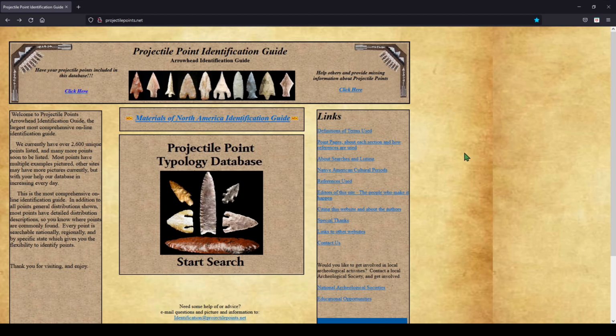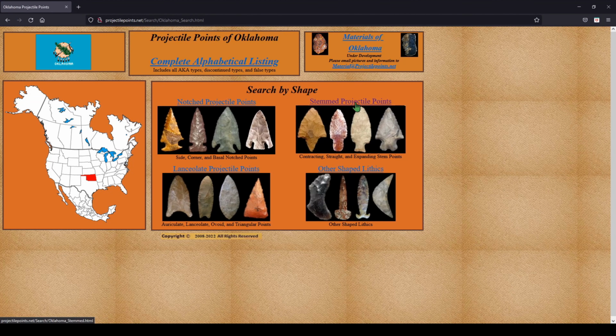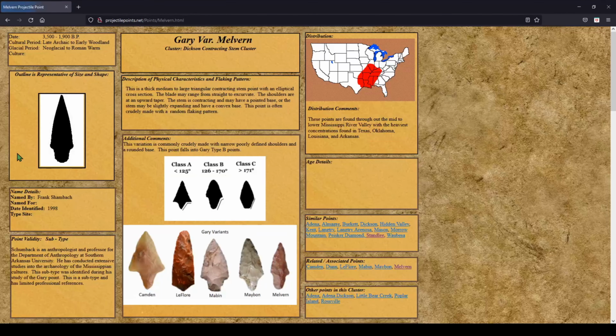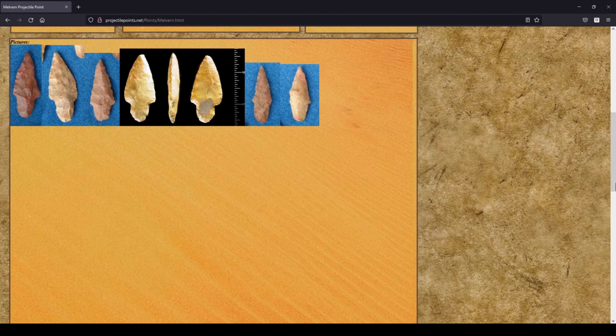Okay, so I'm trying to identify this point right here. Let me know if you think I'm right or wrong about any of this, but I've got a couple ideas. I'm at projectilepoints.net. I like this website for IDing. What we're going to do is go to the search here, the state/province search, Oklahoma, because that's where I'm at. What I have is stemmed, and I found two here that I think it might be. It could be a Gary subtype, known at least here as a Malvern. They're pretty commonly found in my area, so that part makes sense. These are some of the Malvern subtype examples here. So it could be one of those.